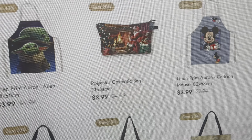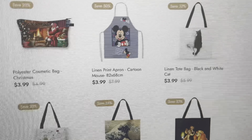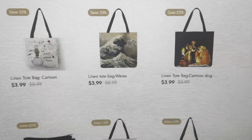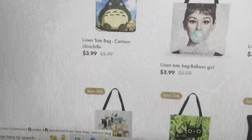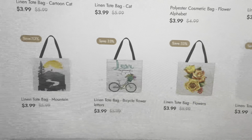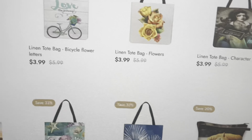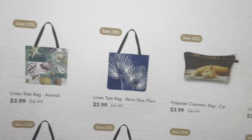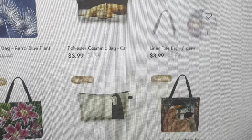Oh, they have a little Christmas bag. If you guys are like me and like to shop early. If you're a cat lover or a Disney lover. Aw, Lady and the Tramp. Oh my gosh. So cute. They literally just have something for everyone. Aw, I love that. Oh, they got Elsa and Anna. How cute. You know, you could even use these for school bags.